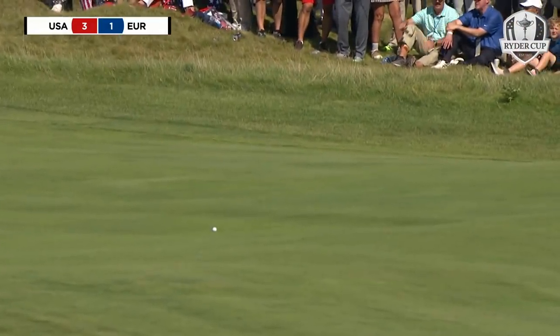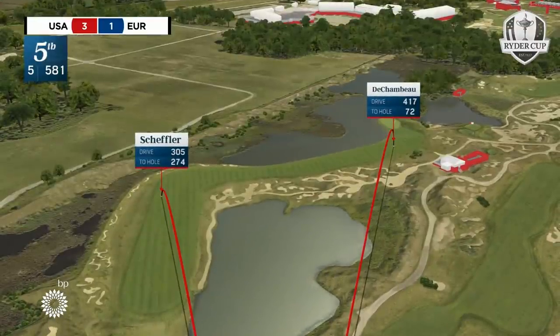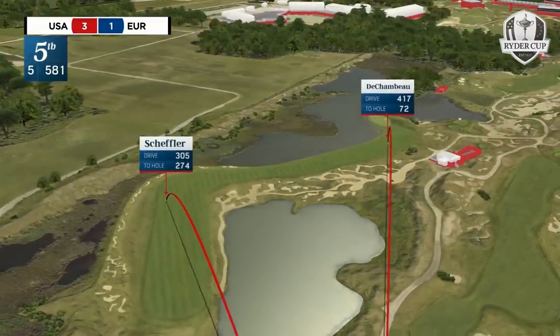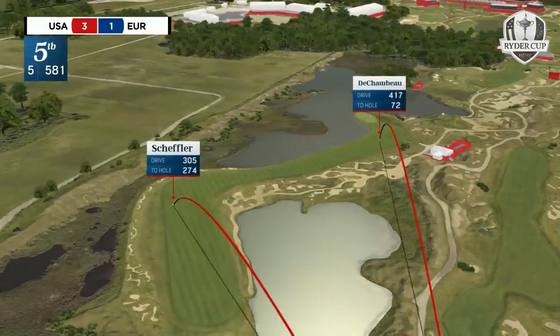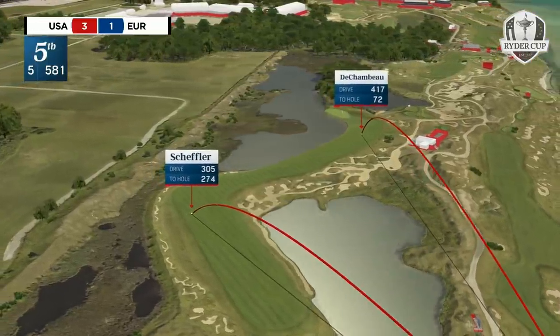I mean, okay, there's a huge wind behind, but this is a par five, okay? 417 yards, 72 yards to the hole. I think he can hold the green. My goodness gracious me. You think distance is an advantage?